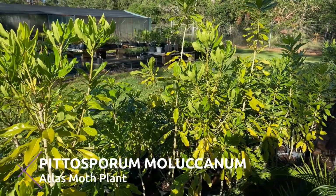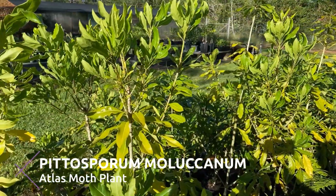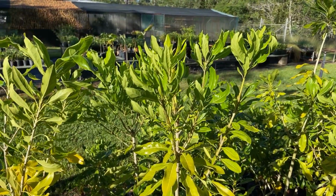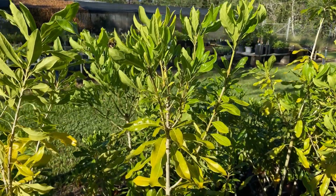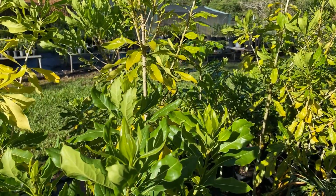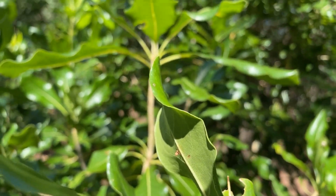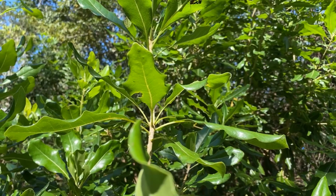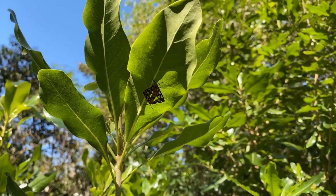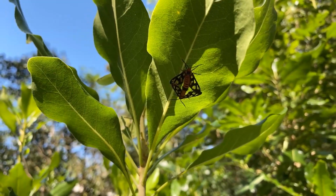This is Pittosporum mollicanum, or the common name is Atlas moth plant. It's a small ornamental tree with beautiful white fragrant flowers, and it's bird and butterfly attracting, and as its common name suggests, moth attracting. This plant is the food source for the larvae of the Atlas moth. And the atlas moth is an endangered species with a short adult lifespan of only 5 to 7 days. The species only comes out at night, so not many people get to see this amazing creature. However, they are still found at Gunpoint and Dundee.